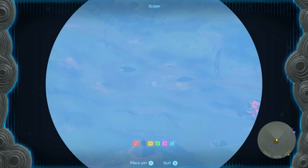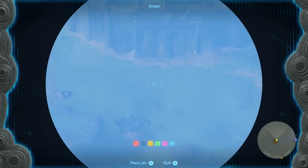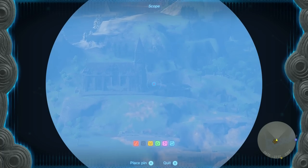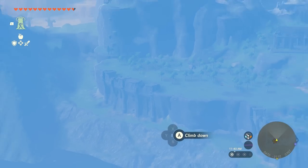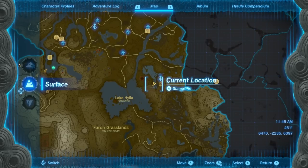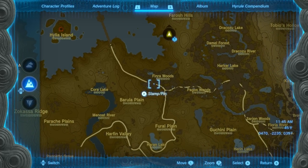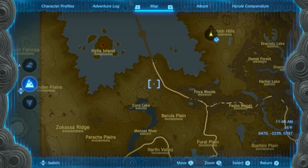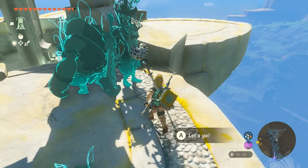It's so foggy. Has anyone seen any stables? I remember that. That's like the Temple of Time, right? My knowledge on the map is not great. Like Hylia. Which way is... Now let's go to the regular map. Farron Grasslands. Fenra Woods. There's a lot of woods. If there's a stable over there, that might be the one I need to get the musician, to get a fairy. Take a look over here.